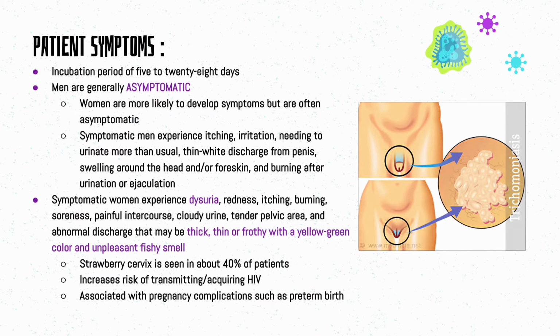For symptomatic women, they may experience dysuria, redness, itching, burning, soreness, painful intercourse, cloudy urine, a tender pelvic area, an abnormal discharge that may be thick, thin, or frothy with a yellow-green color and an unpleasant fishy smell. Another telltale sign that someone may have trichomoniasis for a female is called strawberry cervix. If you look it up online, it's a cervix that basically resembles the seeds on the side of a strawberry. It has little red dots on it. So that can be a telltale sign and is seen in about 40% of patients.